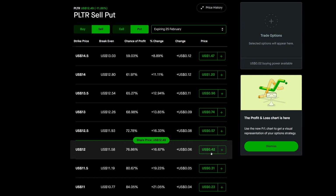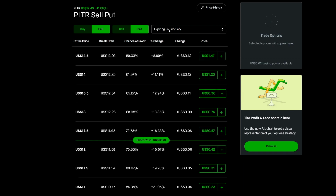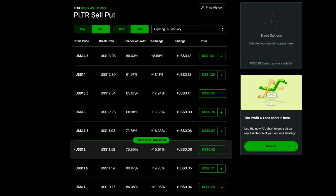So in our case, we collected 42 cents, which is $42. You would subtract the amount that you have to pay to buy that option back, which in our case, let's say it's worth $12. You would actually end up keeping the difference. So you would make $30 in profit, and you would exit the position early, and you don't have to wait till the 25th of February. And that would give you the ability to actually place another one if you wanted to.